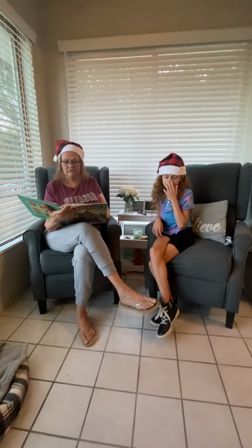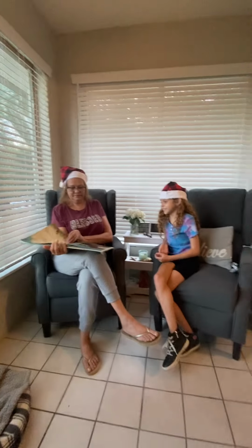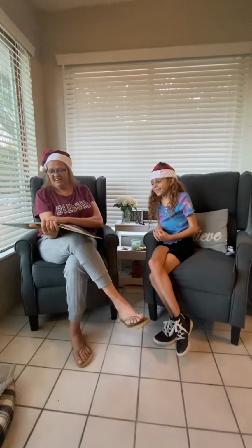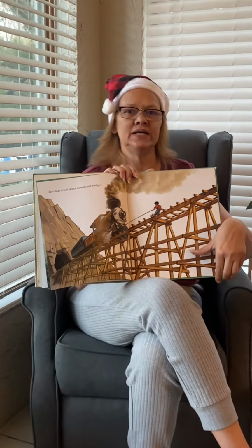Spend as much time as you can getting to know your train. Does it prefer to go fast or slow? Does it like to fetch? I don't know how our train can open its mouth, because it does have one. Well, how does it say chugga chugga choo choo? I don't know. How does it feel about tunnels and bridges? That looks unsafe. Children, never do this. Never. That is a no-no. Definitely. Don't do this at home.